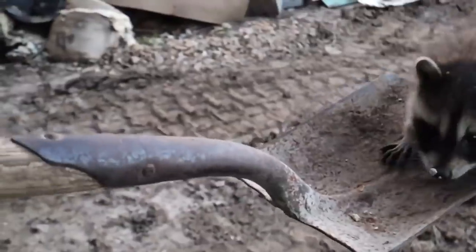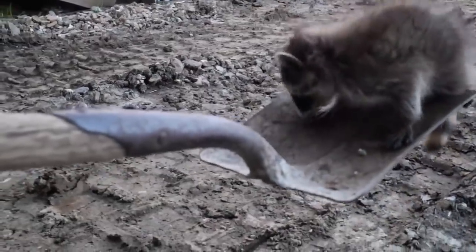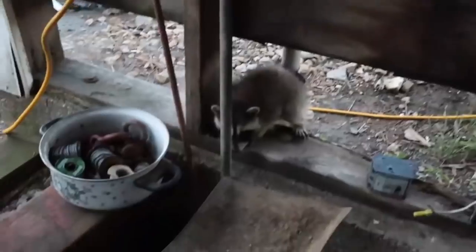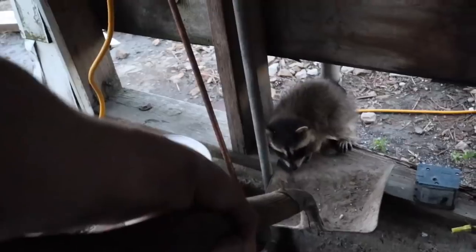I really want to pet him. I know it's probably not a good idea. I'm just gonna have to kindly evict you from the building. Man, you're not scared of me, are you? Rodrigo, what are you doing? All right, Rodrigo, come on. Let's go for another ride. Come on, let's go show you to Neva. You've ridden on the shovel before.